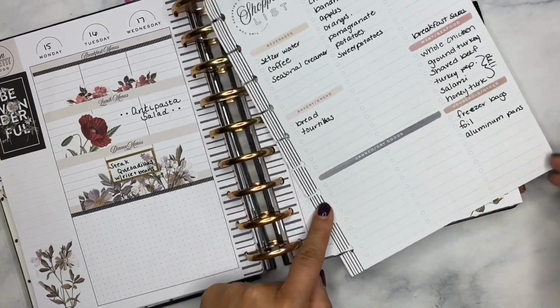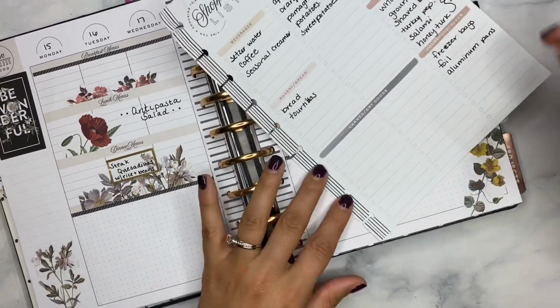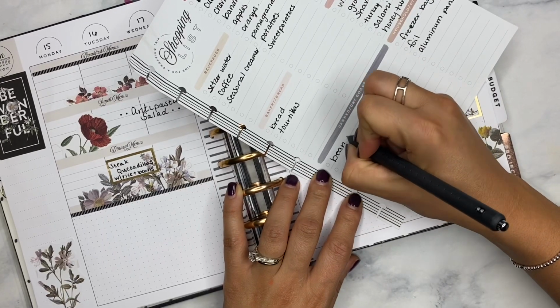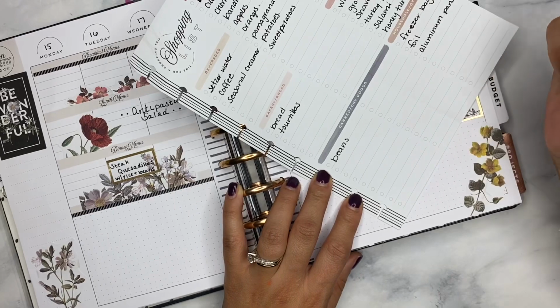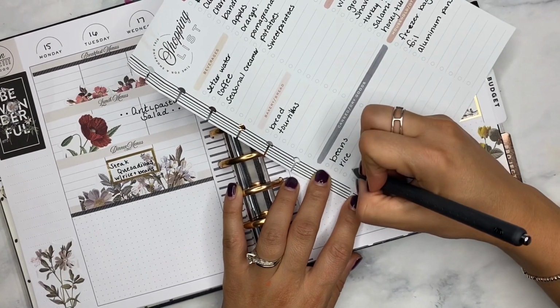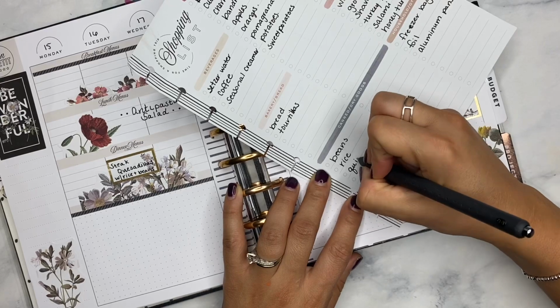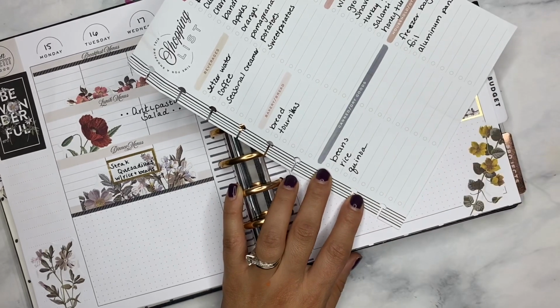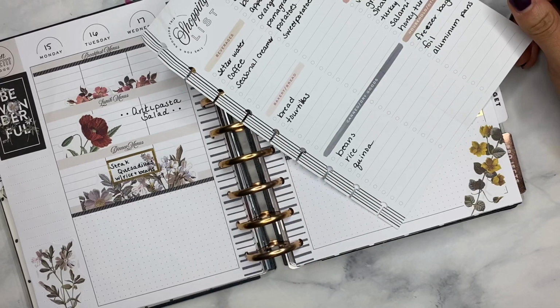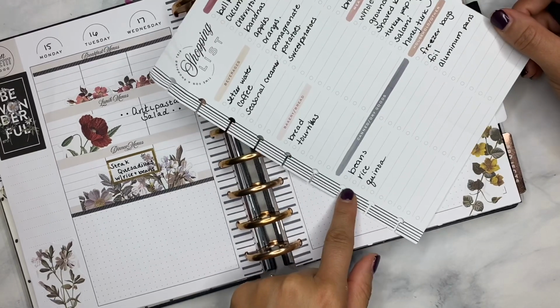As far as canned and dried goods, I need to buy more beans, canned beans. I'm running low on that. That's something that I like to keep stocked up on. Rice is also another one of those things, and quinoa, because I'm pretty low on all of those things. The grocery store has really been running low on rice and quinoa.